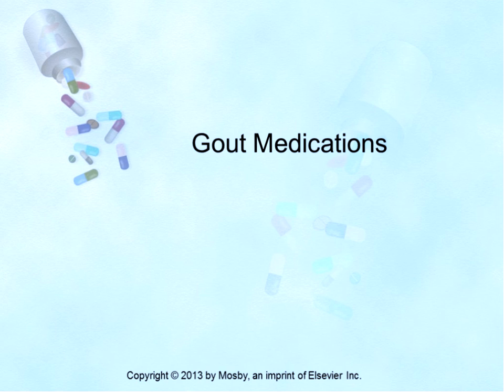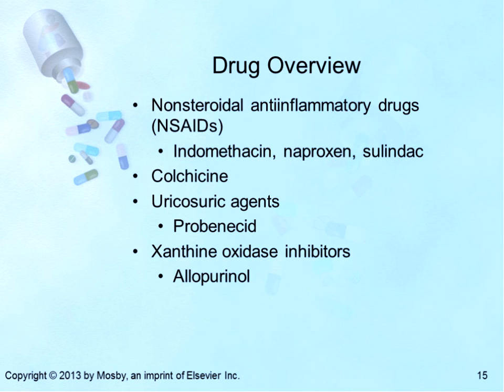Again, these are prescribed by rheumatologists, and you need to monitor the patients and be familiar with the drugs if they're on it. We'll now move on to patients who have gout and medications that are used in the treatment. Mostly these include the nonsteroidal anti-inflammatory drugs, indomethacin, naproxen, and sulindac, colchicine, uricosuric agents such as probenecid, and xanthine oxidase inhibitors such as allopurinol.